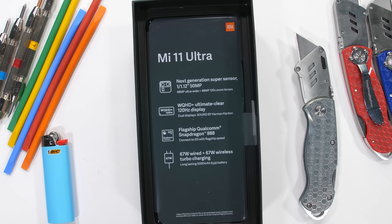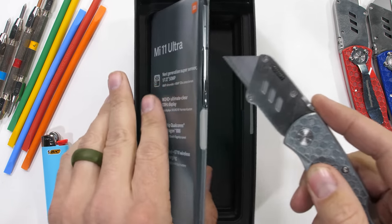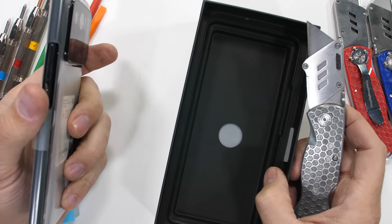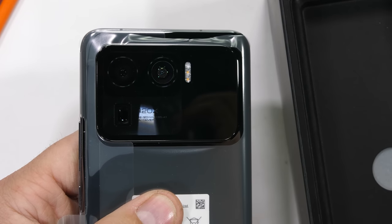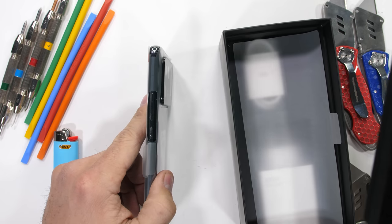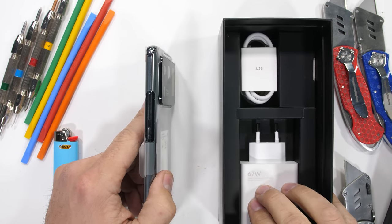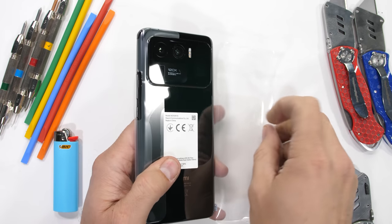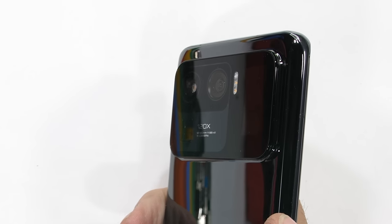The phone's got its specs on the protective plastic, with a 50 megapixel main camera, 120 Hz display, and 67 watts of fast charging. But out of the box, holy cow, is this the mothership of all camera bumps. The rest of the box has the 67 watt fast charging brick and USB-C cable, but I'll come back to that. Because this camera bump is nuts.